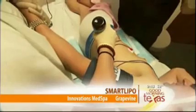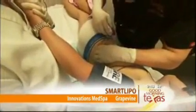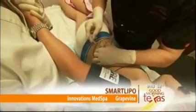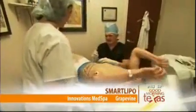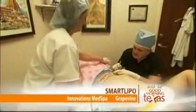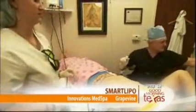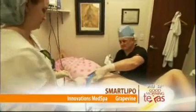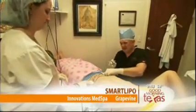Oh, really? So then we introduce the cannula, and we infiltrate the area. What's the cannula? The cannula is a tube that we introduce into the skin, and we pump in the anesthetic, which is a fluid that distends the tissues, which makes my job easier, and which contains really several different kinds of medicine. It contains a local anesthetic. It contains some medicine to decrease the bleeding, and it contains some medicine to decrease the pain and inflammation afterwards.